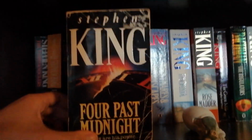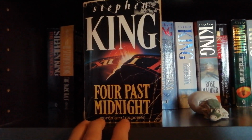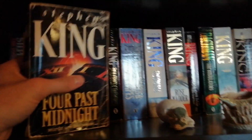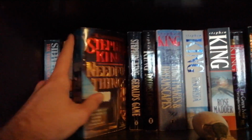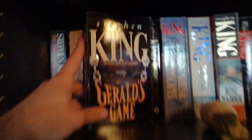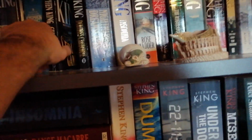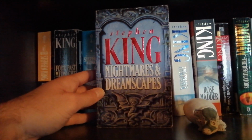Then we have Four Past Midnight, which in this one is The Langoliers, which is the story that got me into Stephen King. So that will always have a special place in my heart. Then we have Needful Things. We have Gerald's Game. I'm gonna leave one out so I can put them back easier. We have Dolores Claiborne, which I haven't read yet. We have Nightmares and Dreamscapes.